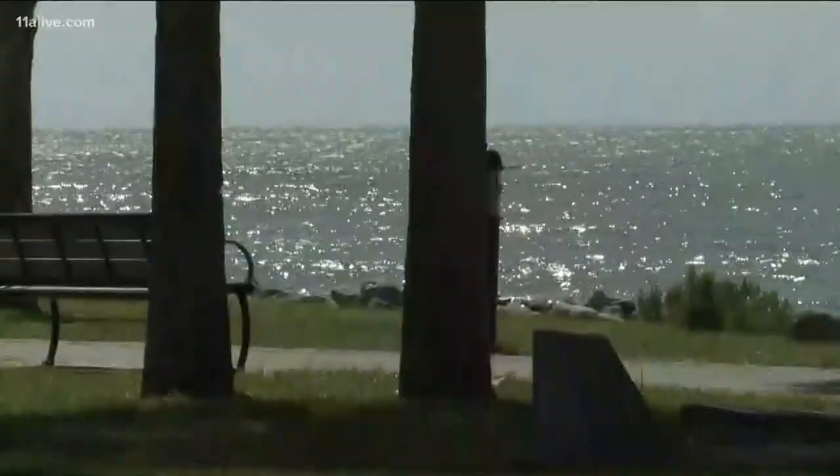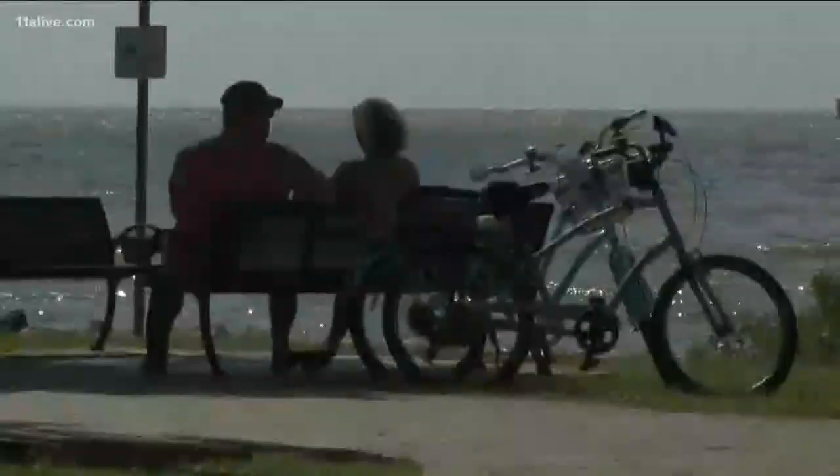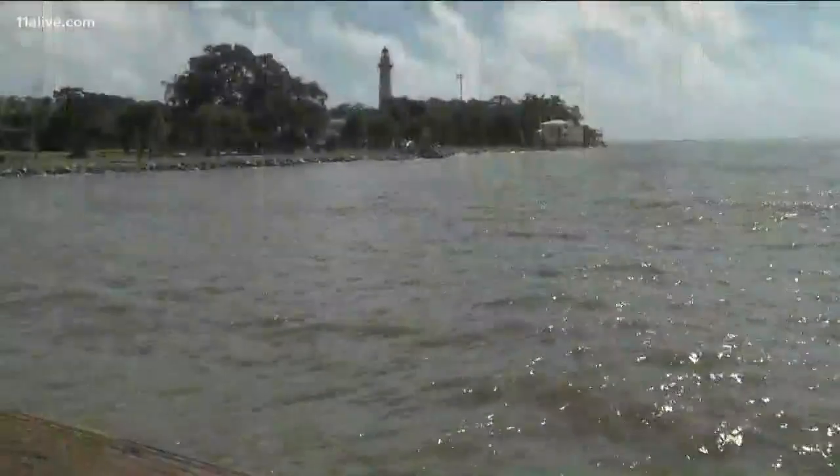The picture-perfect views of St. Simon's Island create breathtaking vacations, but Alex Binkley is hoping this won't turn into a nightmare. "I said I wouldn't stay again, but now I'm changing my mind." Sunday was her 70th birthday, and she's lived her entire life in this house overlooking the water. She's been through a number of storms.